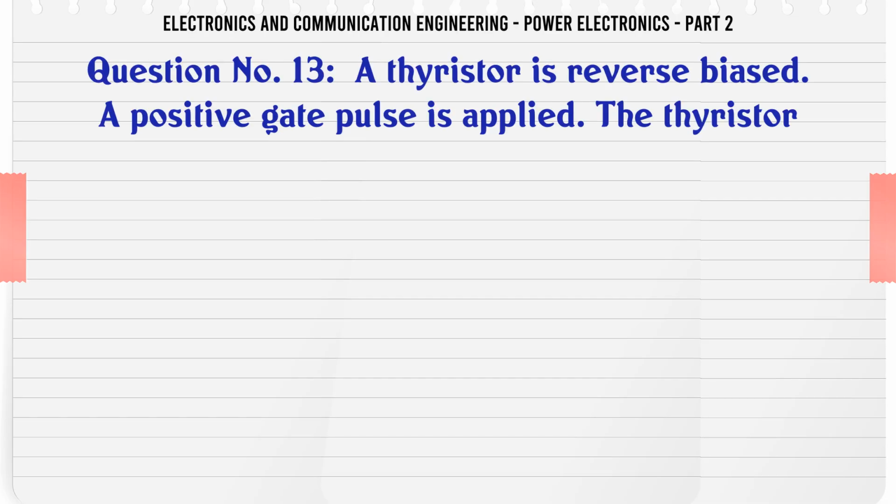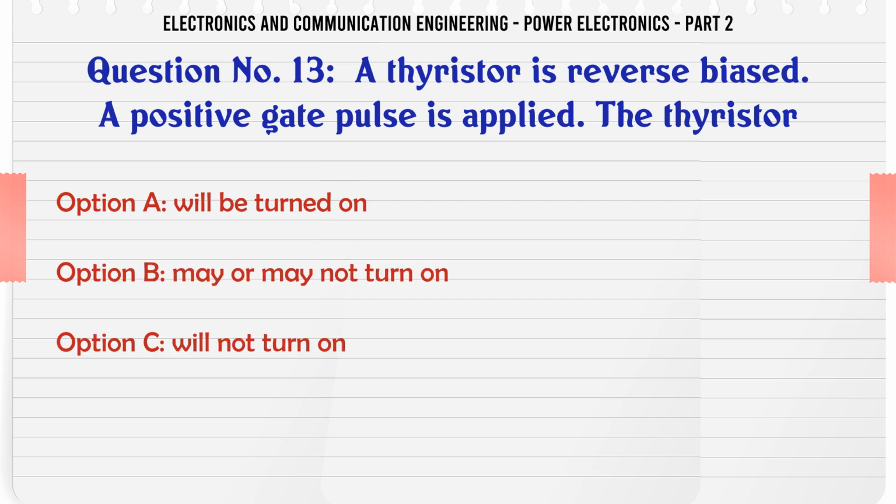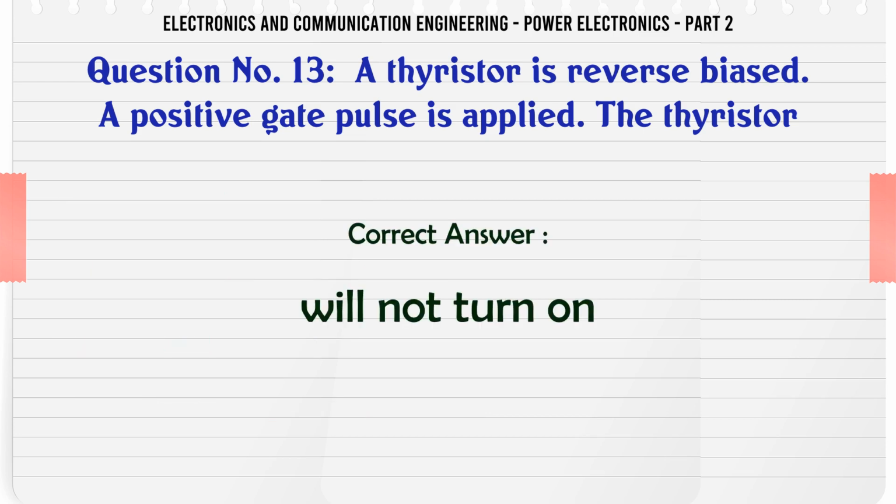A thyristor is reverse biased. A positive gate pulse is applied. The thyristor: A. will be turned on, B. may or may not turn on, C. will not turn on, D. will turn on after some time. The correct answer is will not turn on.